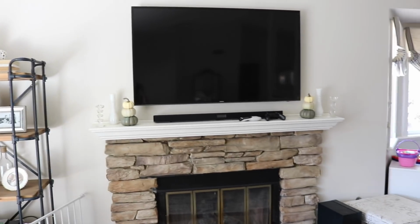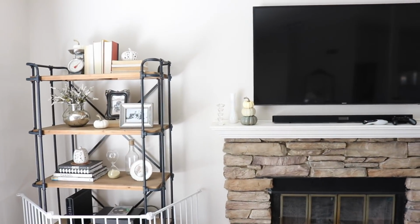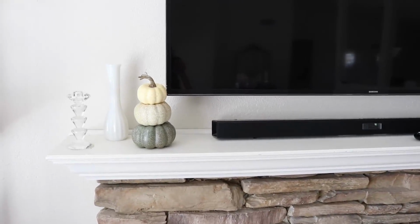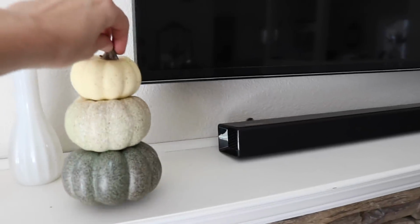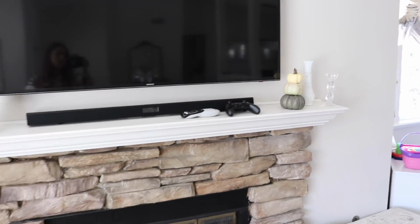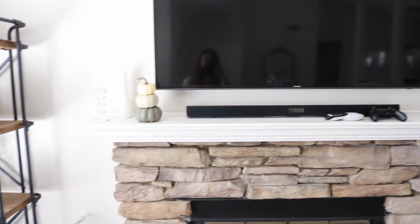Okay, next I'll show you this little area over here. So we have our TV, a fireplace, and this bookshelf. So I just did a couple little things over here. I added these pumpkins, which I like because they bring some symmetry to the mantle, and they're just cute. They look like they're stacked, but they just come like this. It's just this little piece. So I put those there, and then we have these here usually, so I just rearranged them.